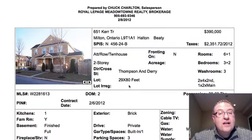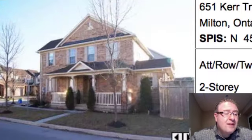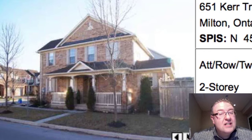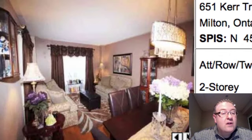Okay, so Kerr Trail is at 390. It's a Moorside corner, so it's a Mattamy townhouse, 1570 square feet, plus a finished basement. And I've seen these models sell for 370, 380, even last year. I think this one has a ton of stuff to offer. There's the family room, usually with a half wall over to the kitchen. That's the front living dining.